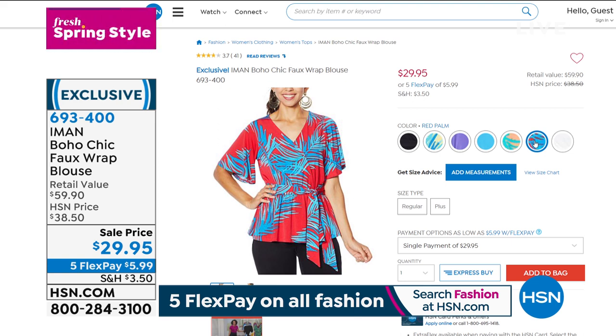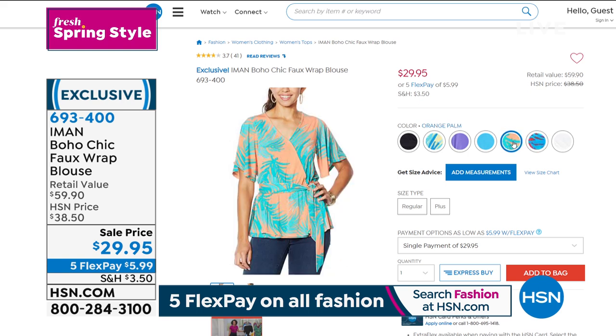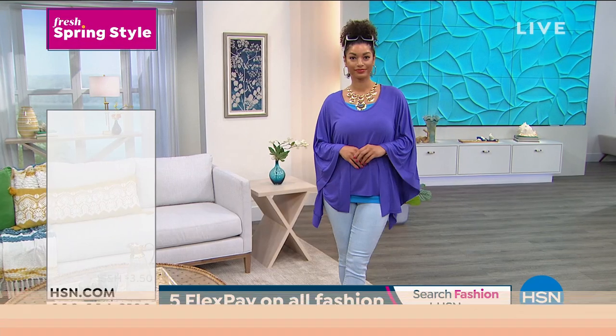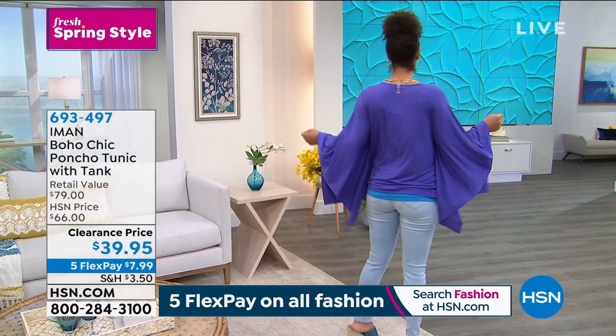I'm wearing the red palm, but we also have it in the citron palm as well as the orange palm. So choose a couple, get them home, let us send them out to you. I know that they'll make you happy. And in all honesty, fashion should make you happy. It should make you feel good.